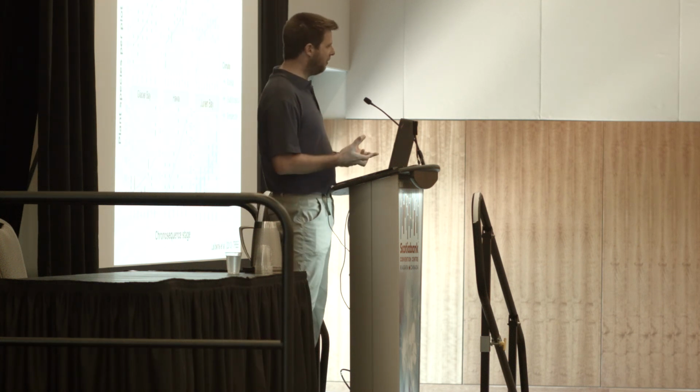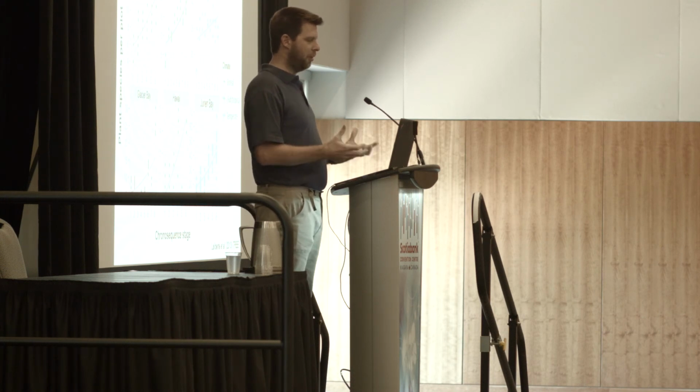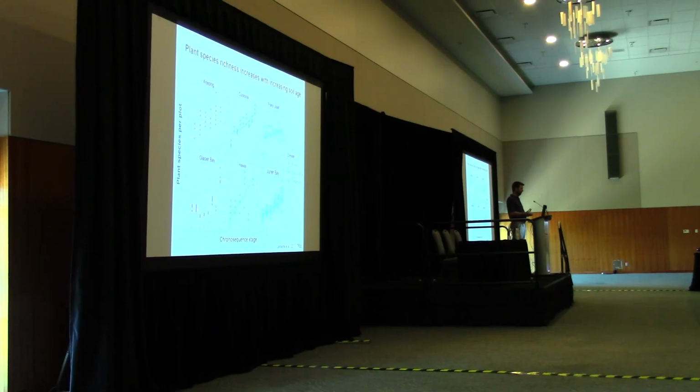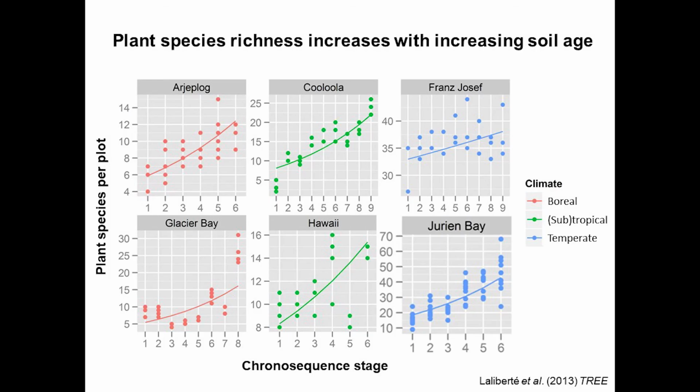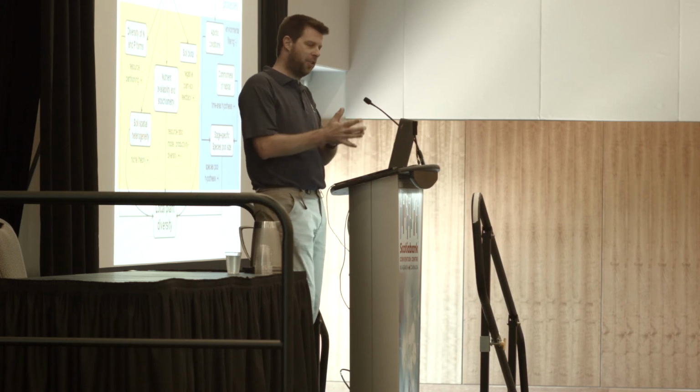And it turns out that wherever we find long-term retrogressive chronosequences around the world, the patterns of diversity are the same, whether it's on Swedish islands, sand dune systems, post-glacial marine surfaces in New Zealand, Glacier Bay in Alaska, even the Hawaiian Islands. We find this pattern of increasing diversity, so soil development somehow driving increasing plant diversity on old soils. And we spent a long time thinking about this and trying to understand what could be driving this pattern.